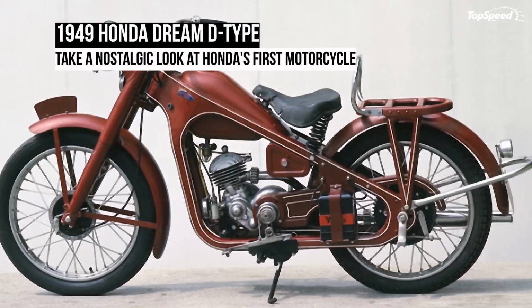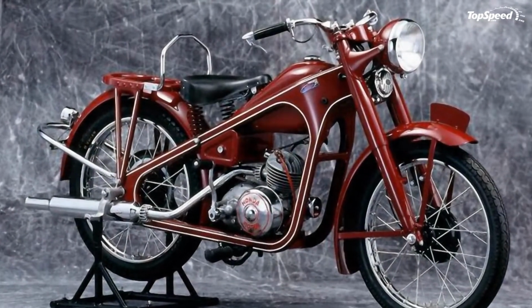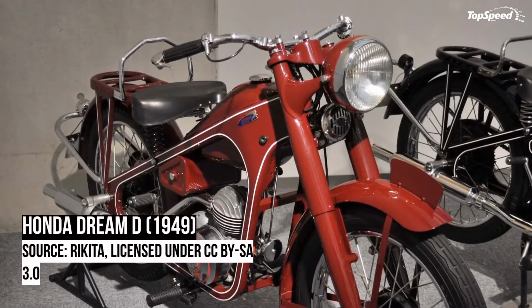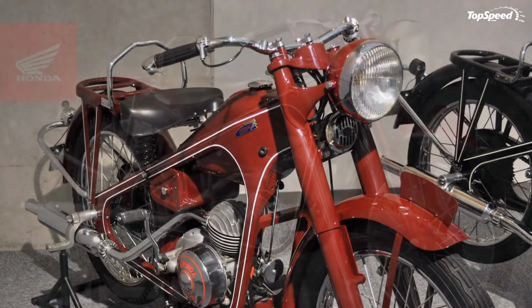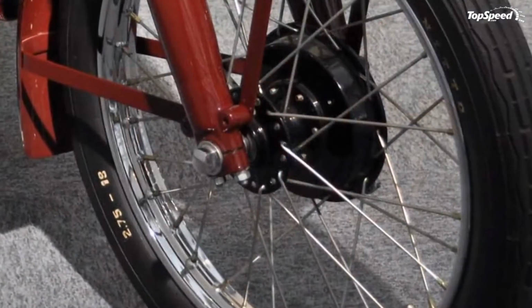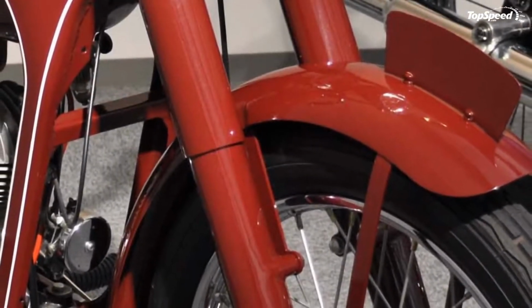1949 Honda Dream D-Type drivetrain. Power for the Dream came from an air-cooled, two-stroke thumper that originally debuted on the C-Type powered bicycle. The D-Type's mill was punched out to 98cc with a concurrent increase in horsepower up to 3 ponies at 5,000 revolutions per minute, but it was the newfangled transmission that really stole the show.